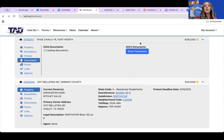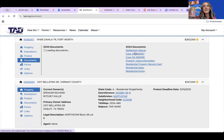Hit my documents there. I can say, show me my documents again. Now, this is something I want to show you that's quite interesting. I don't know if it's going to pull up. You can even see a settlement waiver, which is what I did last year. Let me see if I can stop and share another screen, so I can show you what that looks like.